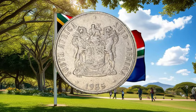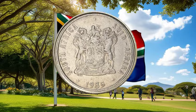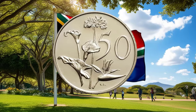And for men in our age group, there's a deep connection to nostalgia. Holding this coin might take you back decades, to a simpler time, a time when collecting coins was not just a hobby, but a passion.